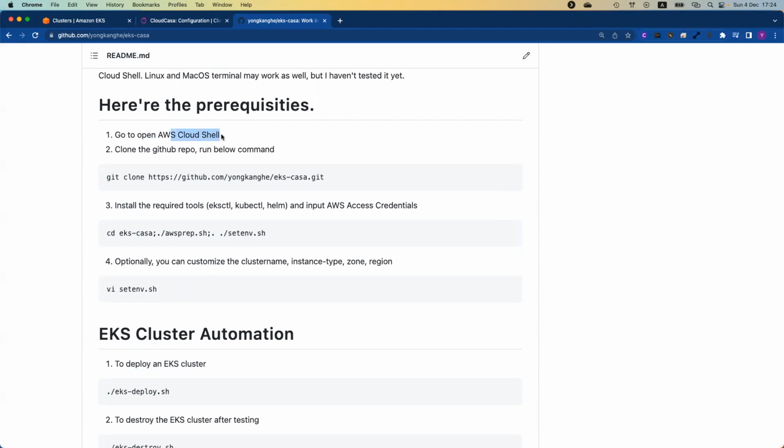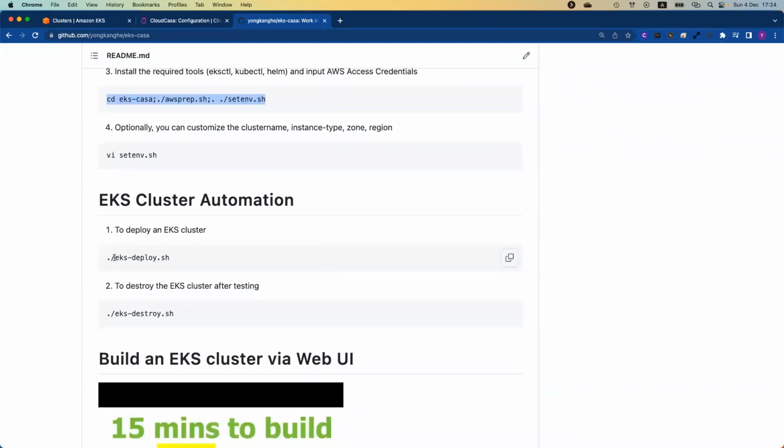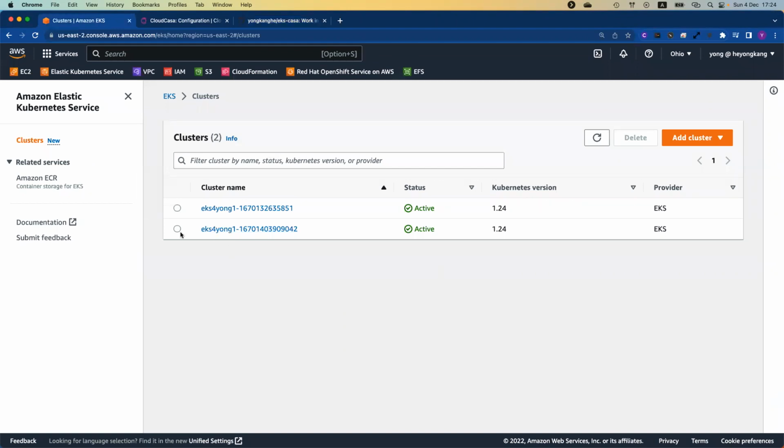You just log into Cloud Shell, clone the repository, and then run this command, followed by, do you want to deploy? If you want to deploy, just run eks-deploy. Once you've done your testing, you can run eks-destroy to remove the environment. I also have some other videos showing how to build an EKS cluster via the Web Console if you choose to. So I already created my secondary cluster, ending with 042.